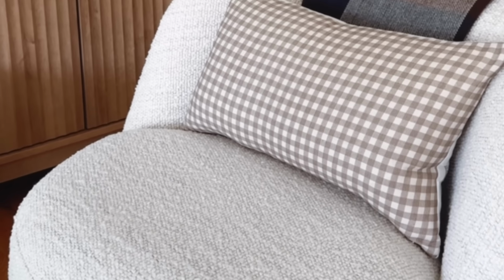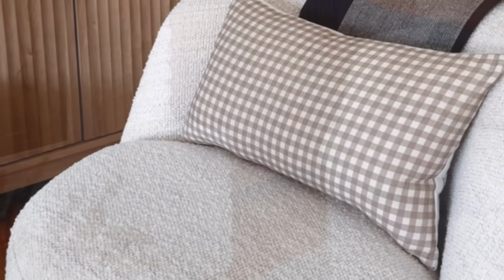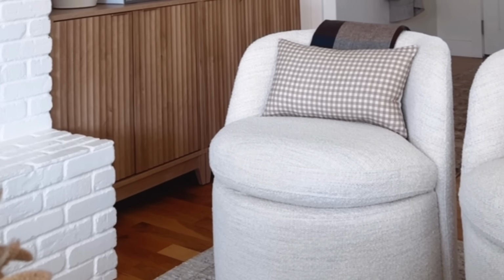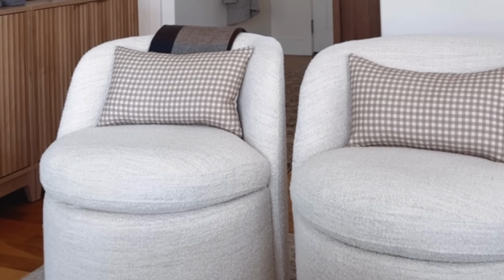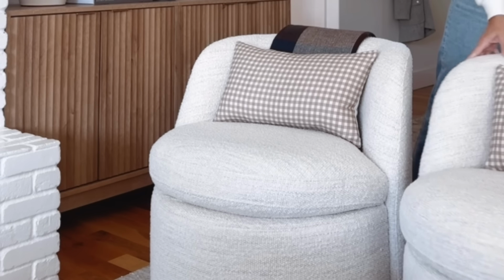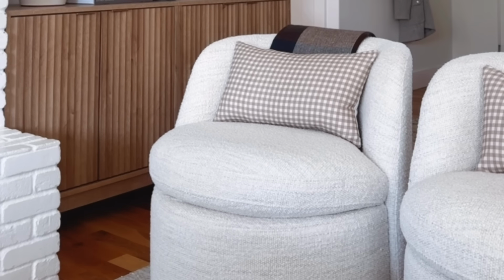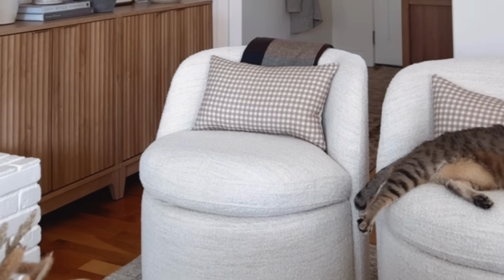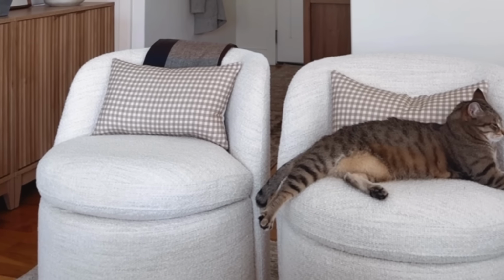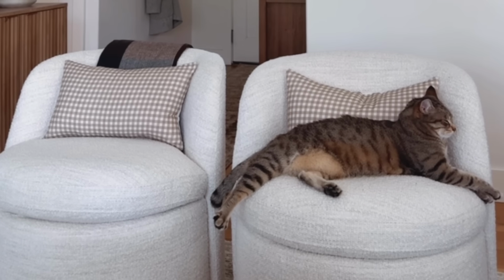Plus, the fabric gives a really chic, laid back vibe that works with just about any type of decor, modern, boho, or even classic. Its compact size makes it a great fit for any room, whether you need extra seating in a cozy corner or an accent in your living room. Plus, the swivel feature lets you easily turn to chat with friends or catch a glimpse of the TV without having to move the whole chair. And guess who else is obsessed with the new chairs? The kitty, of course. She claimed this one as her own almost immediately.